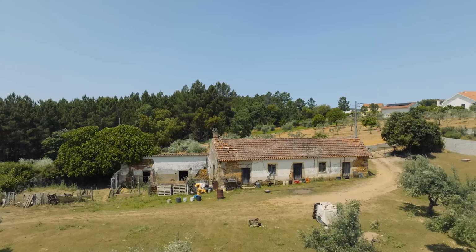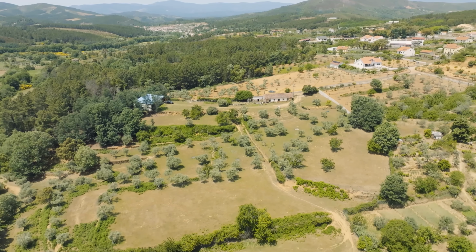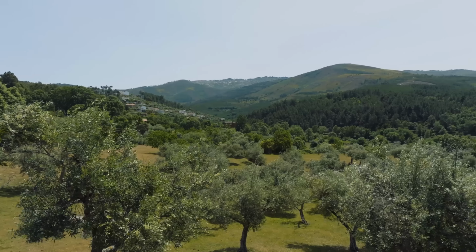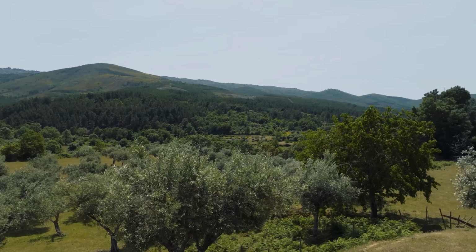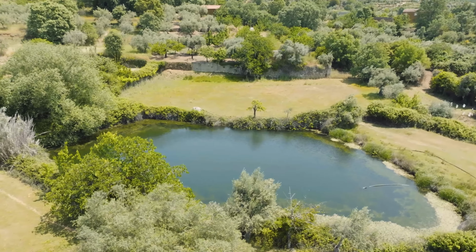Okay, so the house needs a lot of work, but what we concluded from our trip was that the land is more important than the house, because a house can be built. Our farm has 3 hectares of completely fenced land, beautiful views, lots of fruit trees, and of course, the lake. That's what really sold it for us.